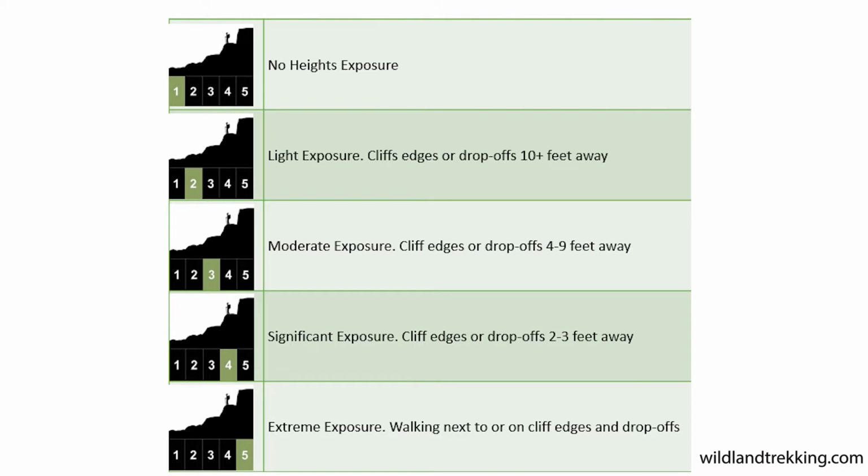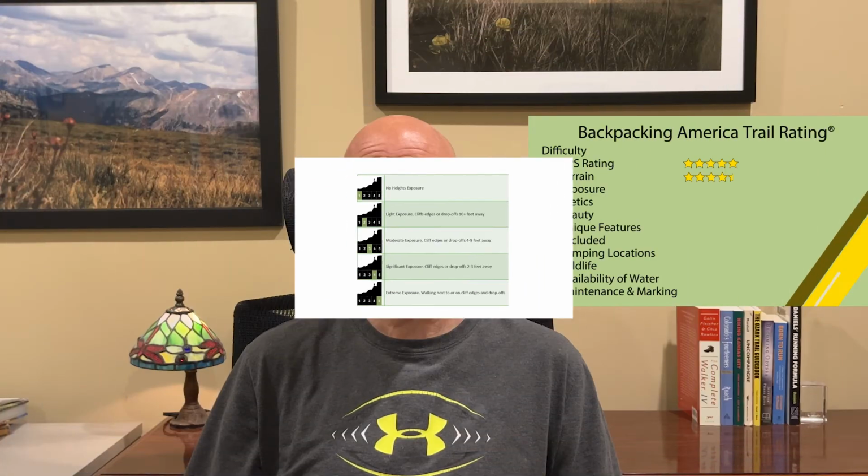So a 1 would be no heights exposure, light exposure would be 10 feet away, moderate exposure would be 4 to 9 feet away, significant exposure is 2 to 3 feet away, and extreme exposure is when you're walking right next to the edge. From my perspective, the Buffalo River Trail rated as a 4. There are drop-offs, but they're a couple feet away, and none of them felt very dangerous. So that's my ratings on the difficulty of the trail, and next is the aesthetics.